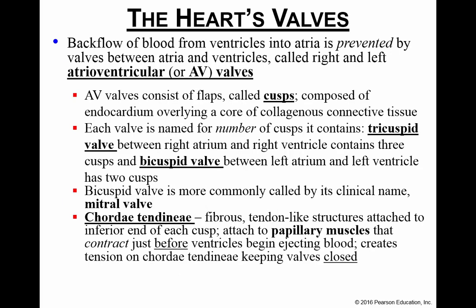To keep the blood from going back into the atria after it's passed through the valves between the atria and the ventricles, we have the atrioventricular valves, or the AV valves. And these valves have cusps. The tricuspid valve has 3 cusps, and it's between the right atrium and the right ventricle. The bicuspid valve has 2 cusps, and it's between the left atrium and the left ventricle. Most commonly, we call the bicuspid the mitral valve.